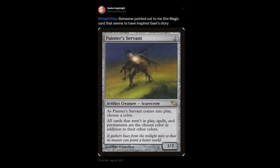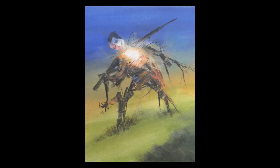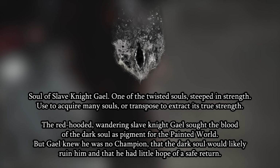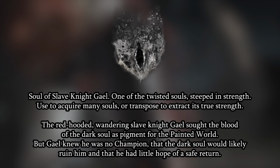As pointed out to me by Aurelai of Norden on Twitter, a perfect example might lie with Painter's Servant, printed in 2008, which we think might have inspired Slave Knight Gael. The flavor text of the card reads that it gathers hues from the twilight mist so that its master can paint a better world, which has similarities to Gael's soul description, which reads, "The red-hooded, wandering slave knight Gael sought the blood of the dark soul as pigment for the painted world."